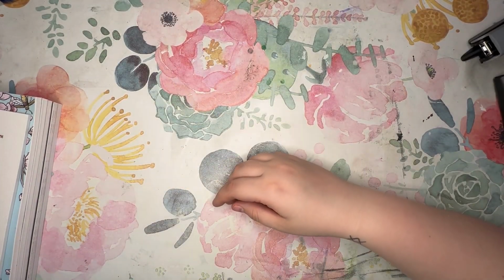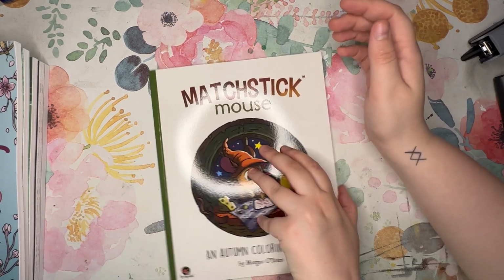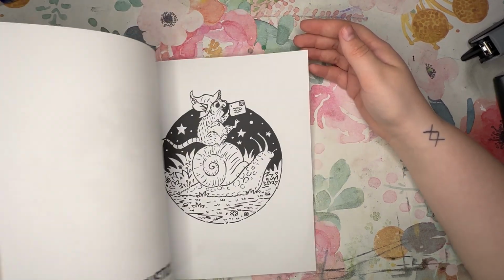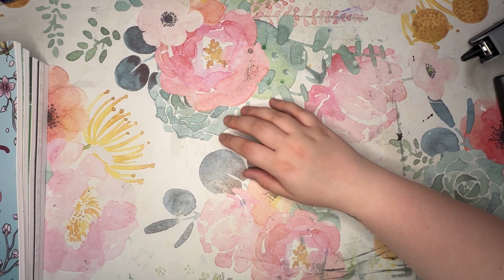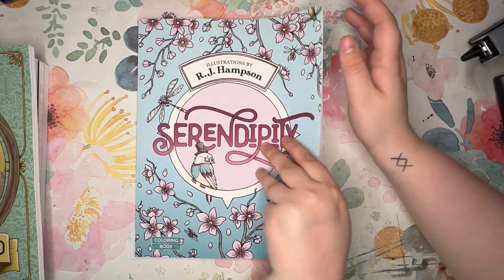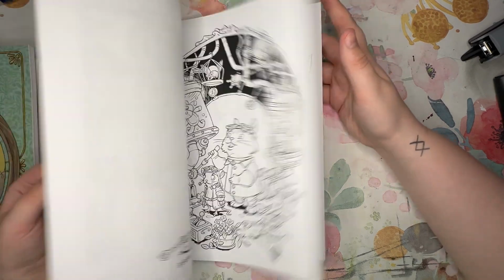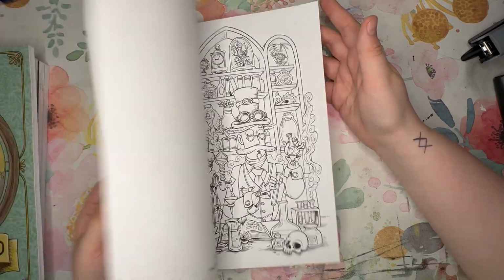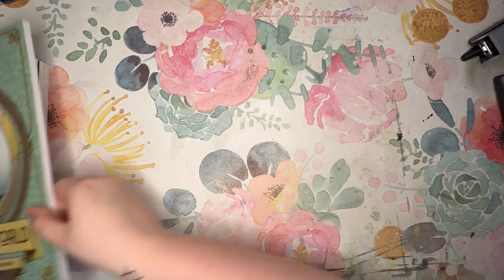Okay, this was my last Morgan O'Brien book, and then I'm going to move on to my RJ collection, and then this part will be done. So this is the autumn one, which is again super cute. It has that black background. So yeah. Then I have my Serendipity coloring book by RJ. And RJ has 2 sets of coloring books or pages. He's got a darker version and a lighter version in his newer books, which I tend to really like. So that's RJ Serendipity.